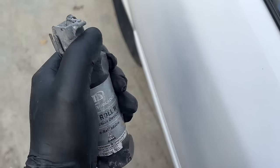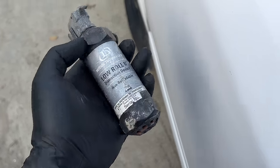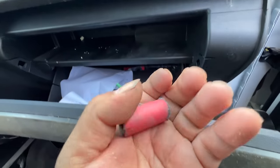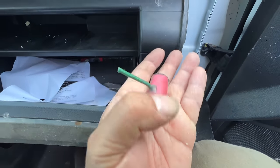Okay, here's the reality of what actually happened. Well, guys, this thing was spent already, so I actually put that little firework in there. You know that firecracker I found earlier? Yeah, that thing packed a punch. Who would have ever thought?